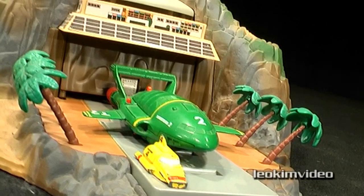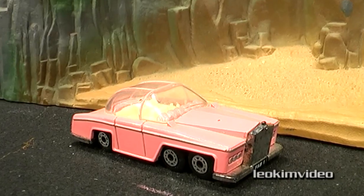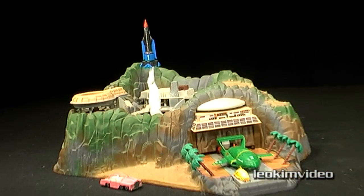And as beautiful and boy eye candy as this is, there was one thing I never quite worked out, and that was how Lady Penelope's Rolls Royce ever fitted into this set, because it's of a totally different scale to the rest of the vehicles in that vehicle pack.